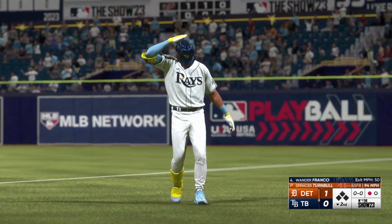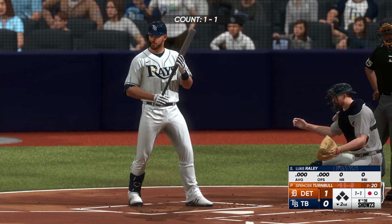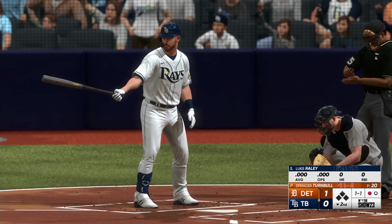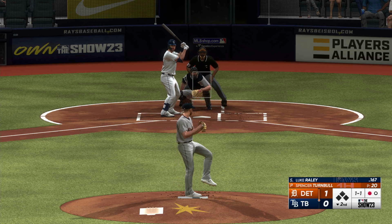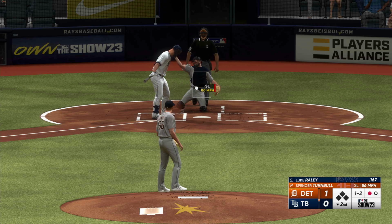Batting fifth, the designated hitter. Next to the plate for Tampa Bay, Luke Raley. He's someone that you might not describe as having elite level speed, but he can absolutely move, and it is a factor in his game. Swing and a miss. And a count 1-2.